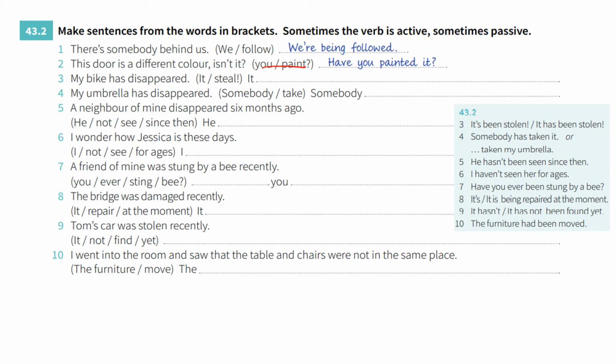My bike has disappeared. It is now stolen, or you can say it has been stolen. It has been. I'm sorry. It has been stolen. You can say it is stolen, but since this is using present perfect, we need to make an agreement. So it has been stolen.